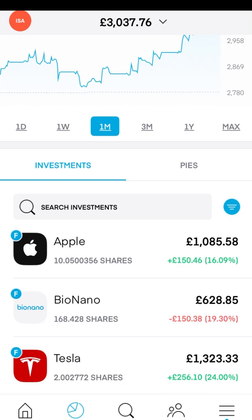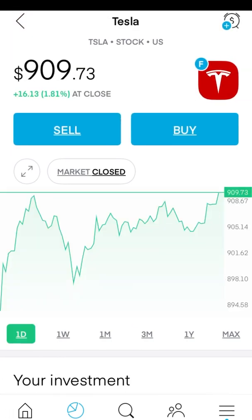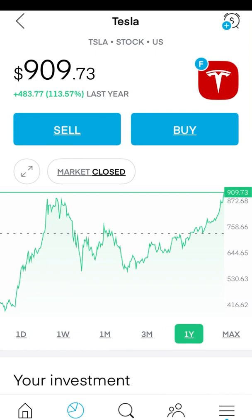And the final stock on my portfolio update this week is Tesla, and these are the best performing stock in the week and overall in my portfolio. So we can see I'm up 24% with Tesla, or £256. They finished yesterday up 1.81%, or £16, and they have reached the all-time high.